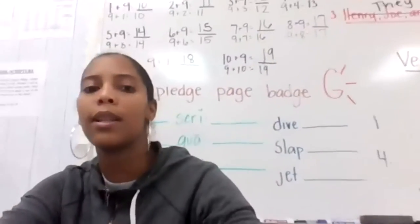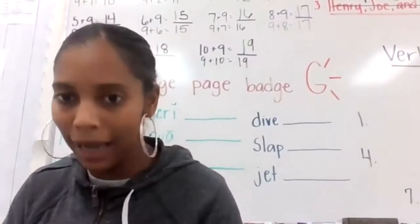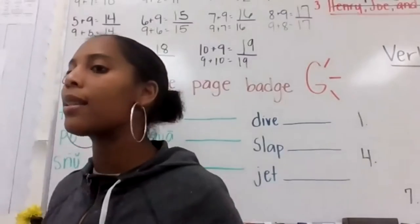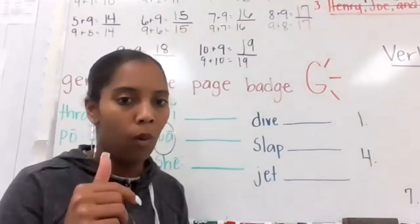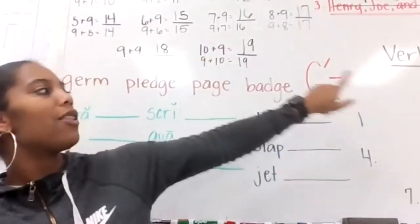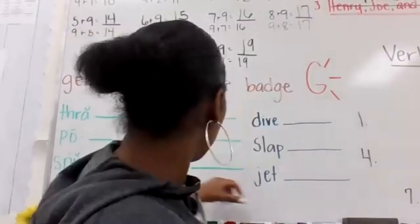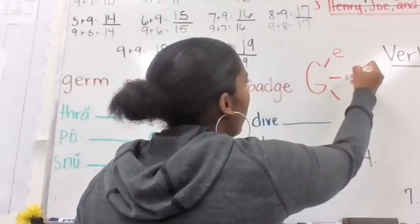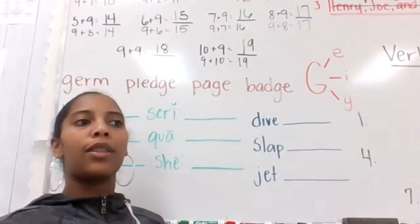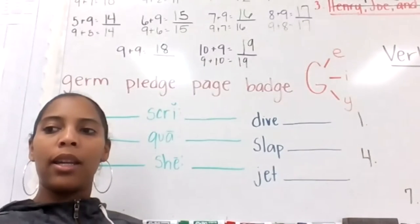Now G is kind of like one of those letters, like when we talked about C. Remember, C has two different sounds. We know the regular C that says k, like cat, but then we have C that also says s, like city. In order for us to know if that C is a special sound, it has to be by an E, I, or Y. Now look at the G. We know G normally says g, like in goat, but this G has a j sound. So the same rule applies to this G. If you see the letters E, I, or Y next to the G, it will say j. So that's how you know if you're using the G that says g or the G that says j.